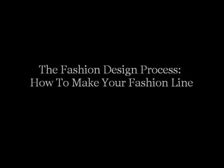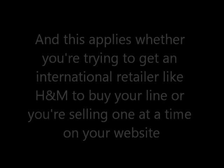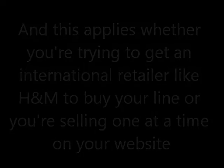The fashion design process, how to make your fashion line. The first 9 chapters are what it takes to make one sample of your design to try to get one large order. Chapters 10 through 17 are what you have to do to produce the large orders if you get them. And this applies whether you're trying to get an international retailer like H&M to buy your line or you're selling one at a time on your website.